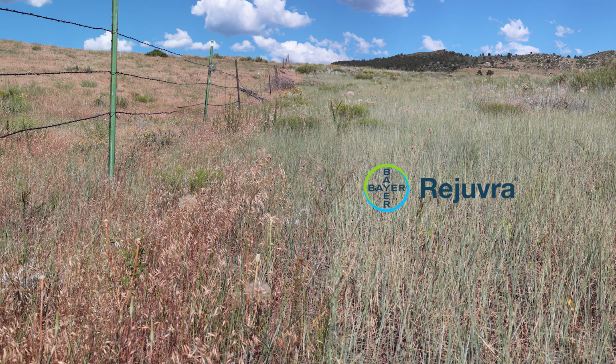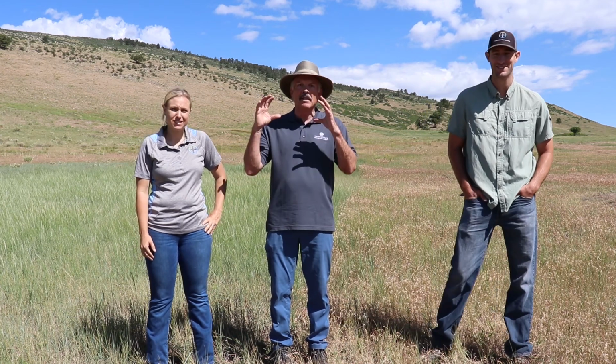The announcement was just made yesterday that we have a grazing label now. That was the big problem. We were promoting this for use, but we always had to end every presentation with the statement, Rejuvra does not have a grazing tolerance. But now we have that tolerance.